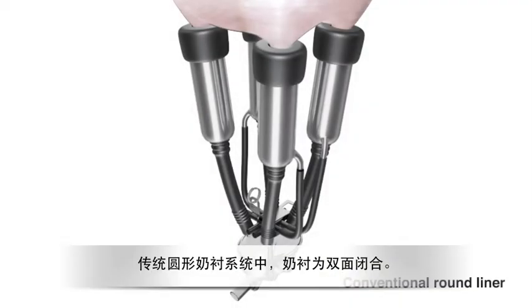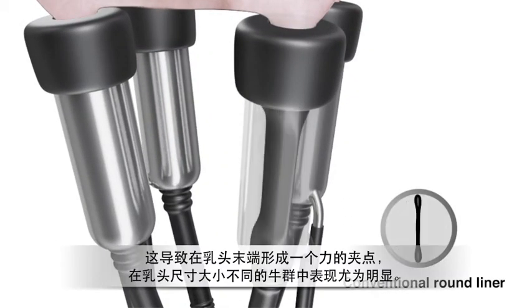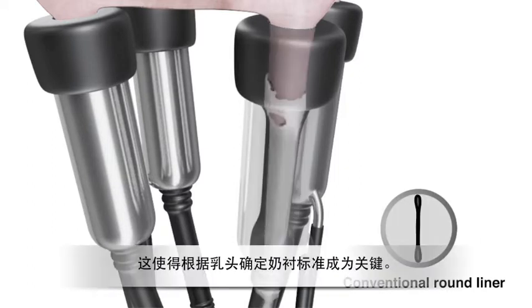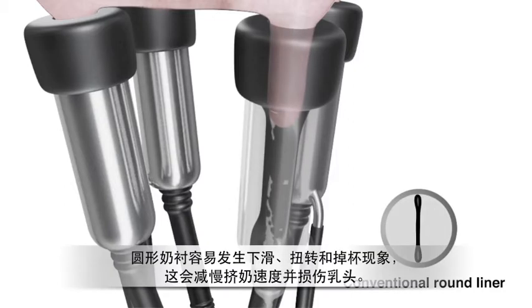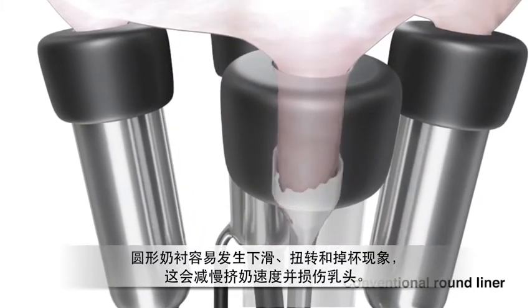With a conventional round liner system, the liner closes on two sides. It creates a pinch point at the teat end, especially within herds with variable sized teats. This makes sizing the liner to the teat critical. Round liners are prone to slips and squeals and fall-offs, which slow down milking and damage the teats.